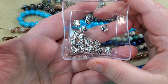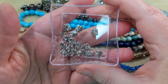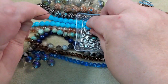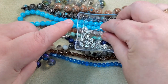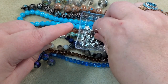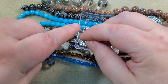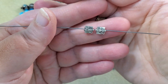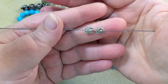Those are really nice. And then there are 15 10x6mm silver metal spacer beads. So that's nice to get a little bit of metal in here. See if I can get some on my rod here so you can see the design better. That's what those look like. Those are really nice.